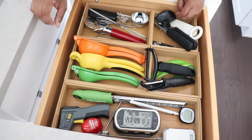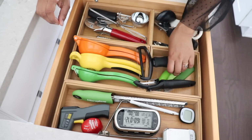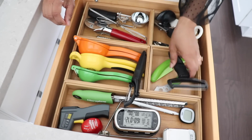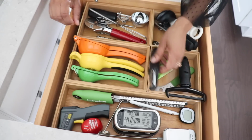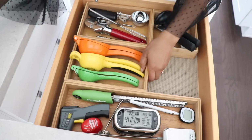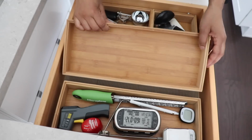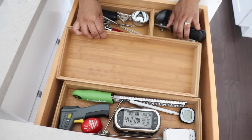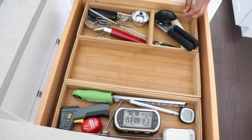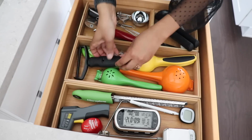This is not as perfect as I wanted it to be, because these things are coming out of their places. Okay, so here's the thing. I have another little divider. I've got another one of these. Look at that. Okay, so I think these guys go in here too.